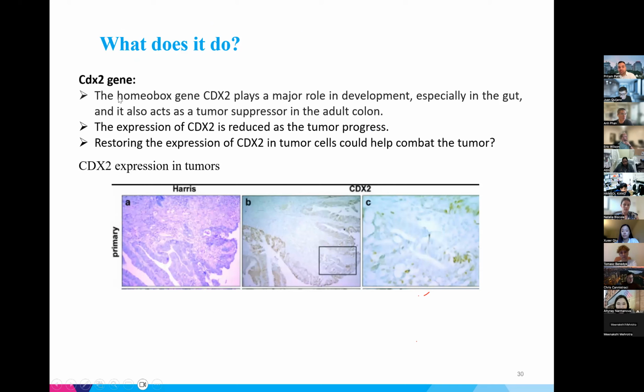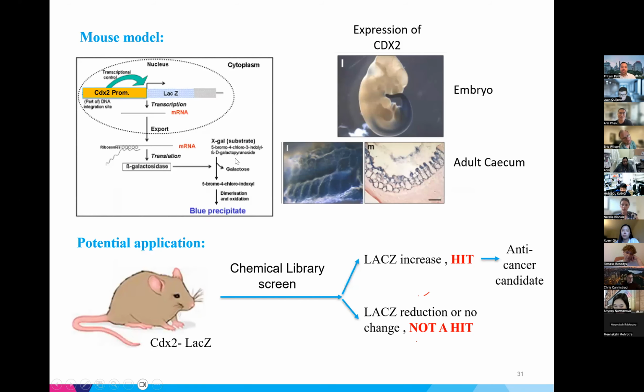So the invention was this: the homeobox gene CDX2 plays a major role in development, and it acts as a tumor suppressor in the adult colon. The expression of this gene is reduced in a tumor as the tumor progresses. So this is a key marker for tumor progression, and restoring the expression of this marker could help combat the tumor. This can be used as a target. What they did here was a mouse model, which they used to screen chemical compounds and see if there was a hit for an anti-cancer drug candidate. That was the purpose of this mouse.